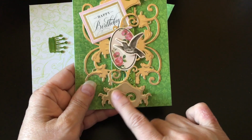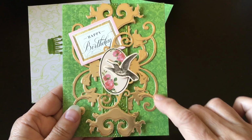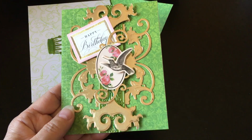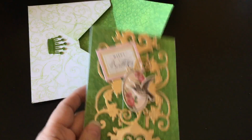And these pieces I forgot to mention, this one and this one, they're waste left over from when I cut this piece out. But I thought they were so pretty that I used them too. I just added them on. I thought they were really nice.